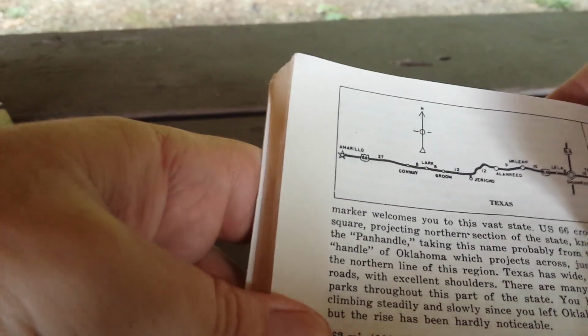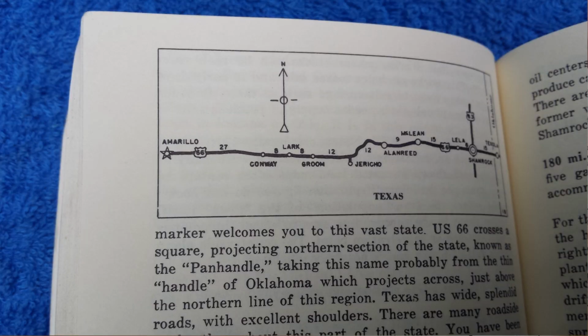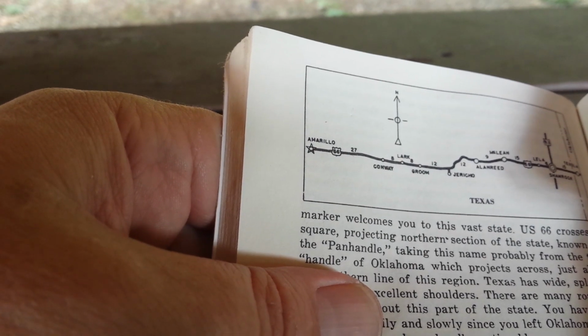Let's get into that same area in Texas that we looked at in the other two books. Because in the day, and you can see on this little section of the map where it's showing you the towns, you will see Groom listed. But you didn't have the Leaning Tower in Groom, and you didn't have that giant cross outside of Groom. Those are things that were put in there probably in the last 30 to 40 years. So in the old days, the people that ran this route originally, that stuff wasn't there.